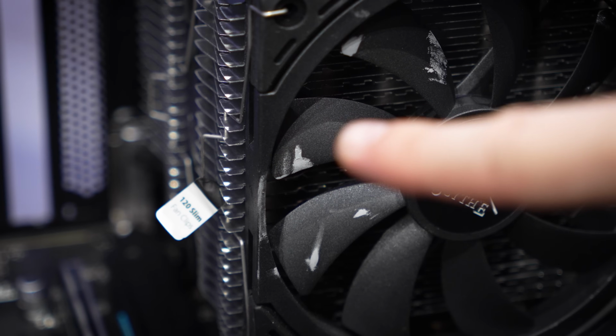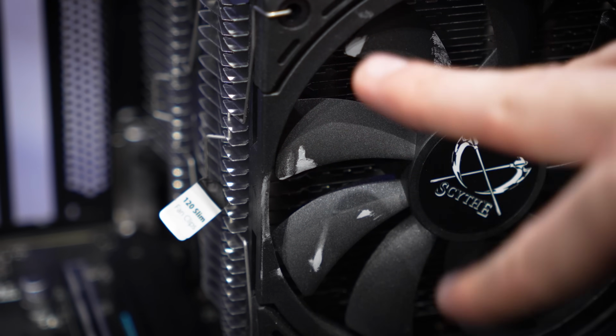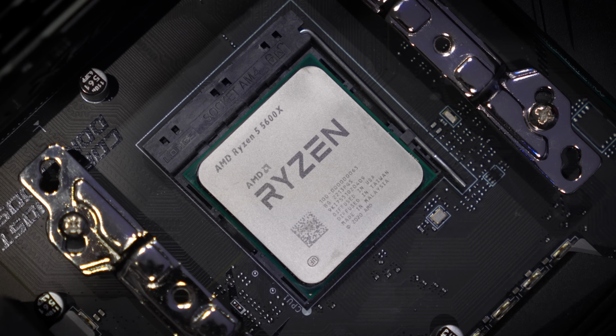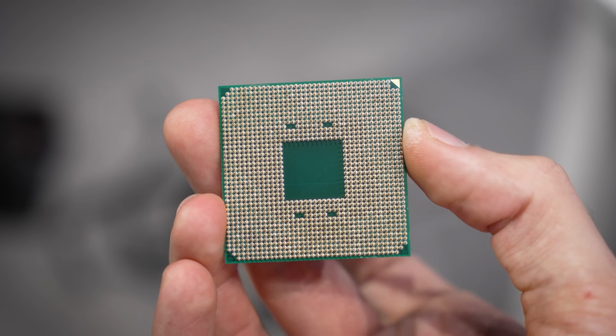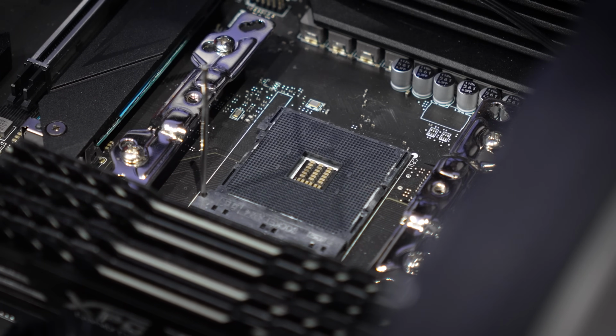And you can see someone made a bit of a mess. That is thermal paste on CPU cooler fan blades. A little icky. What do we have here? It looks like a Ryzen 5 5600X. Its underside is pretty clean, no thermal paste spillover, and all of the pins are physically present and unbent. The socket also looks pretty good. Not sure why there's some weird texture from your angle. From mine, it looks very clean.